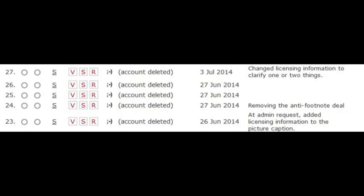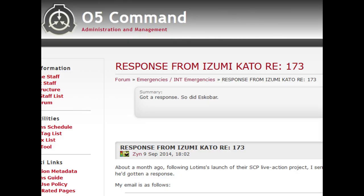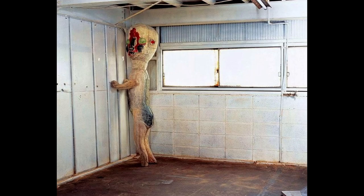SCP-173. Like the larger attitude towards image attribution and compliance at that time, the first steps were meek and mild. Licensing information was added to SCP-173's picture caption, with subsequent tweaks clarifying statements. The slow dawn of an angry sun they had been sheltered from prior to dragon snails. Eventually, the discussion and concerns would motivate the staff to reach out to Izumi Kato, the creator of the sculpture that would become, inappropriately it was now admitted, as SCP-173.